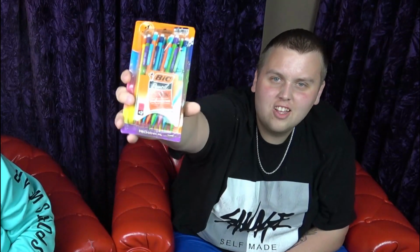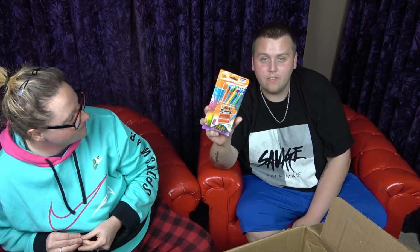Oh, come on. I picked this because it was facing down. These pencils? Is not toys. Mechanical pencils. I mean, I guess when you're really bored in class, they do qualify as toys, because I have played with them multiple times when you're really bored.